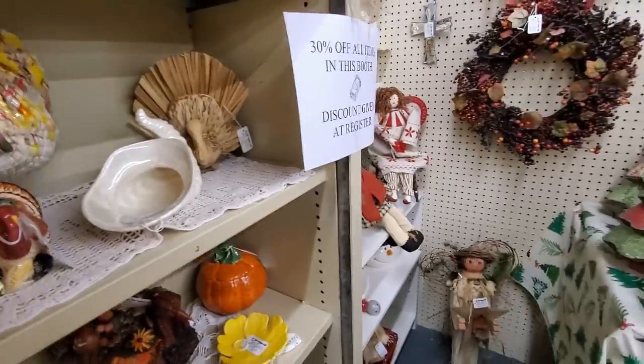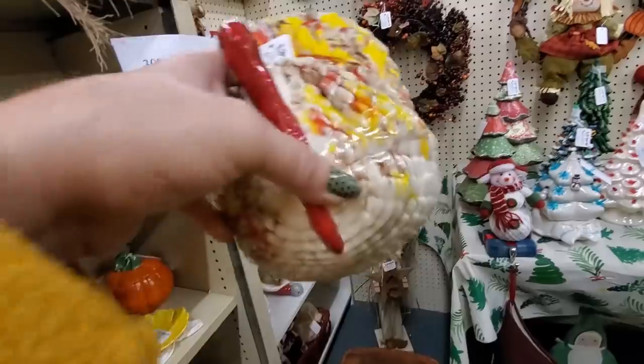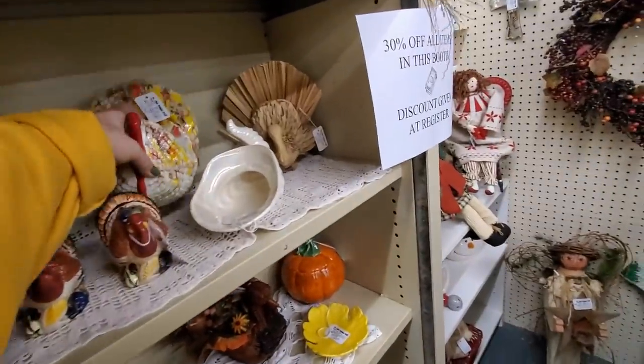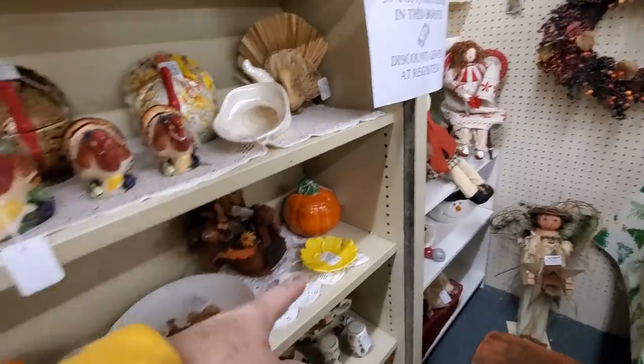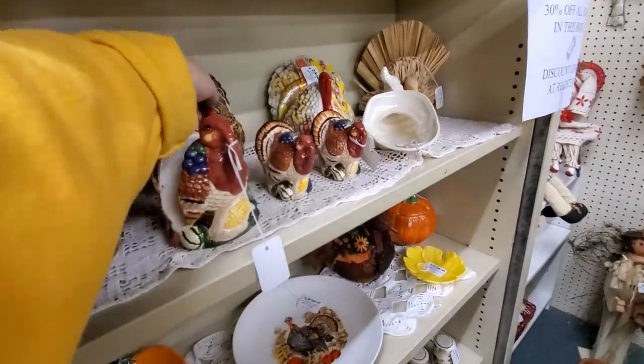I have this now. Actually, you guys were with me in Ohio when I bought this. Oh, and it's 30% off. Oh, well, I already have this one. Do you need one? No. I have lots of these. I don't need any more. But it's past pumpkin time. No, you can have pumpkins out. I don't like these, but I do like those.